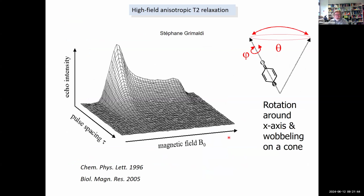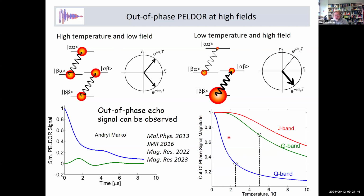So this can be used, and we have a recent publication together with Stefan Stoll. This is a collaboration where we analyzed in detail these signals, not only the intramolecular but also the intermolecular contribution to this out of phase signal, which is very interesting, because we see spins as big as the sample is. So the sample size even plays a role.